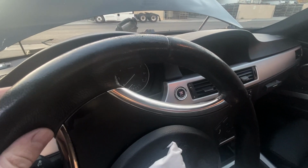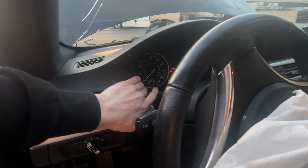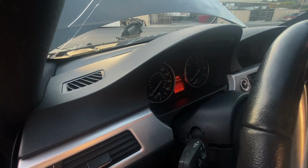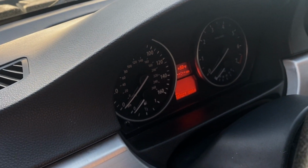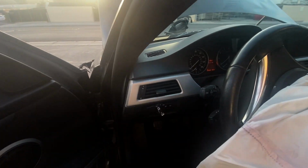I think there's no key. Oh yeah, there's no key. There is a key. Even if you've got no keys, you can press this button here and it will show you the mileage. 107,000 miles. I'm surprised it says the odometer reads in miles, not kilometers, which is sad because I wish this car had 107,000 kilometers. Okay, we're about to find out what's in the trunk.